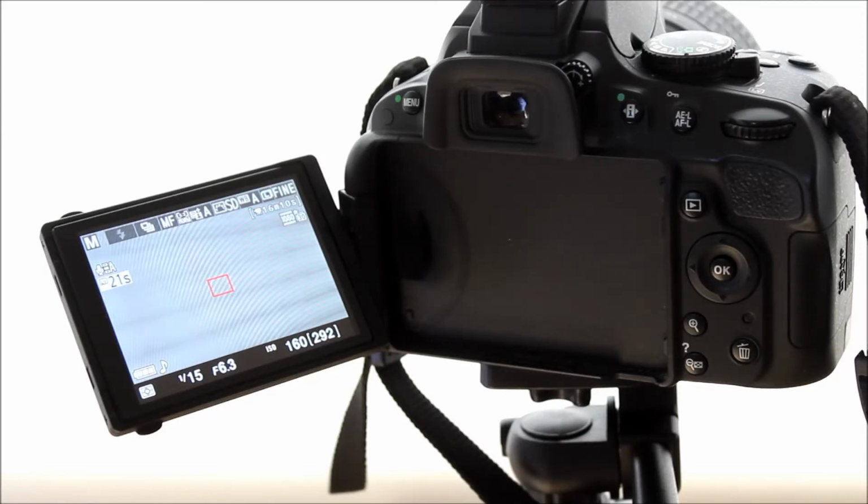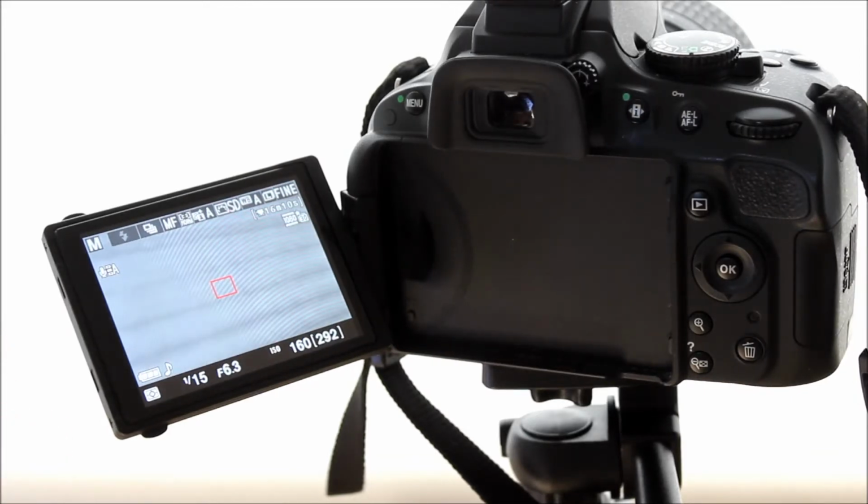Now, don't get me wrong, there are better DSLRs for video in the price range, but if you are looking to get a Nikon and you're looking into this price range, this is unbeatable. The video just looks so much significantly better on the D5100 than any of the other cheaper Nikons.